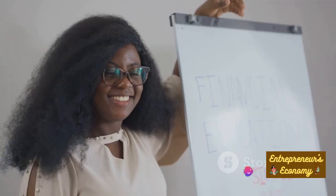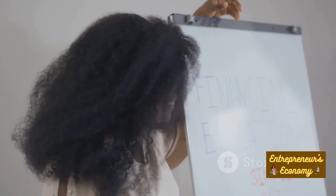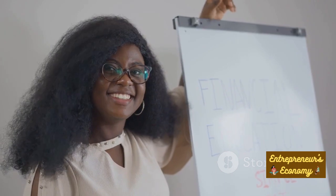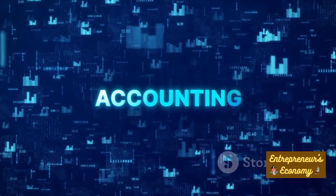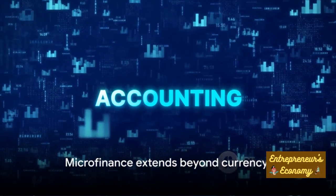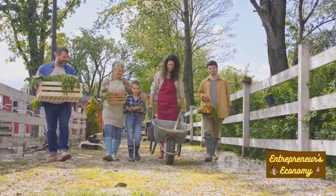So, to sum it all up, microfinance is about providing financial services to those who are typically overlooked. It's about giving a chance to the little guy, offering a hand to those who want to improve their lives, but just need a little help to get there. It's a fascinating world, full of challenges and opportunities, and it's changing lives one small loan at a time. And that's the world of microfinance for you. It's complex, it's challenging, but above all, it's empowering. It's about more than just money. It's about opportunity, dignity, and hope. And that's something we can all expect in our lives.